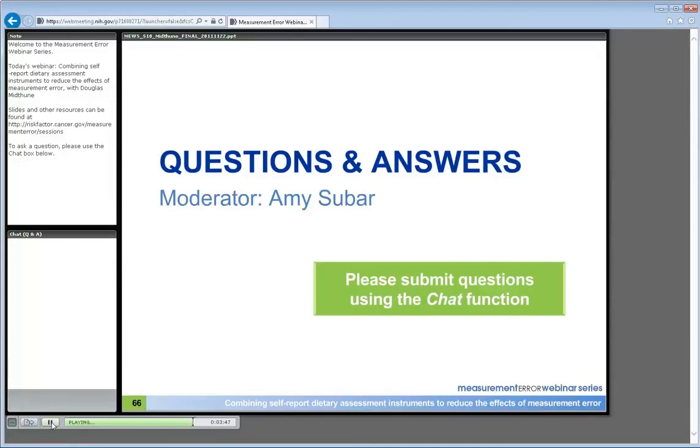So far we have just one more question. Does adding a screener to a 24-hour recall or number of recalls have the same potential to improve precision and power as what you showed for adding an FFQ? Does adding a screener as opposed to an FFQ have the potential to improve the precision and power when you're combining instruments? I would say it definitely has potential to improve on the 24-hour recall. We'd have to actually look at it in a study to see if it performs as well as a food frequency questionnaire, but certainly there's potential.